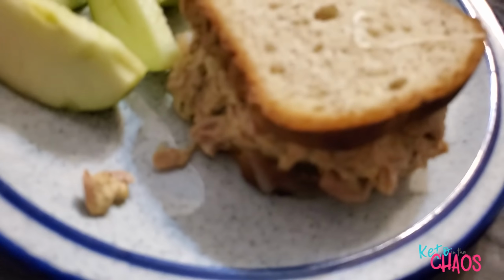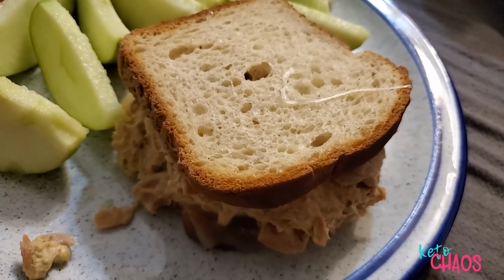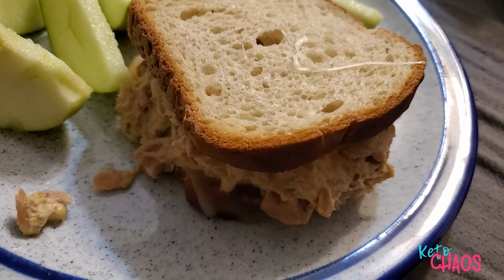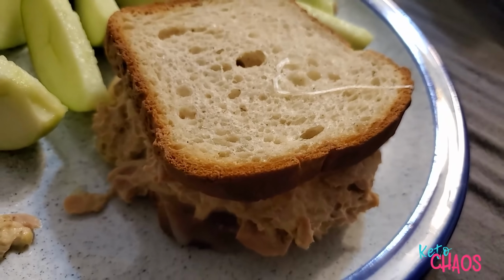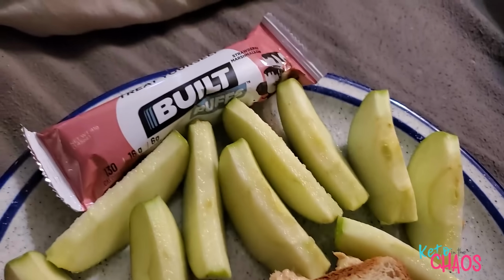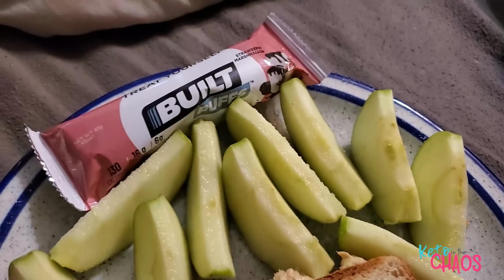So this is what I'm having for my second meal of the day. I'm having a tuna fish sandwich on gluten-free bread. This is 2 pieces of Canyon House white gluten-free bread, 3 ounces of tuna fish, 1 slice of mozzarella cheese, 15 grams of mayonnaise. Then I'm also having some apples, 180 grams, and a Built Bar puff. And that is going to be my second meal of the day.